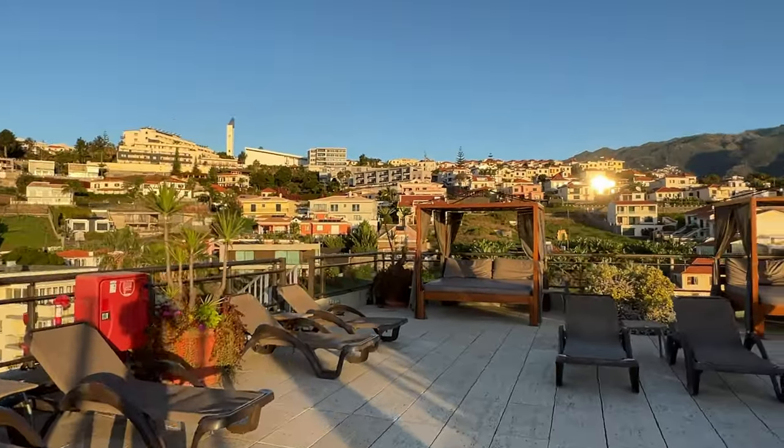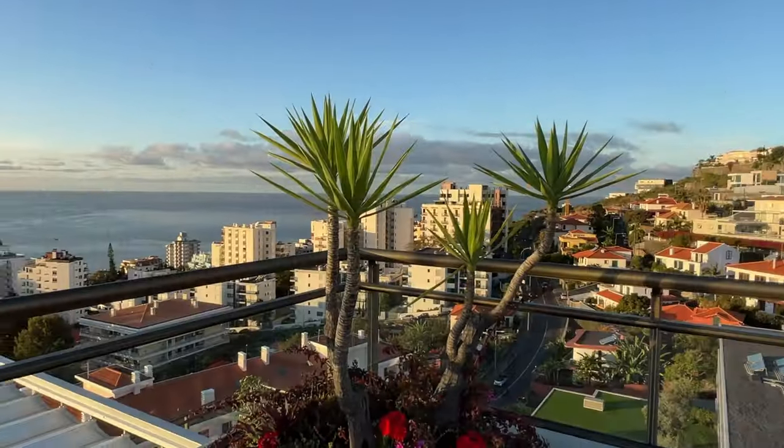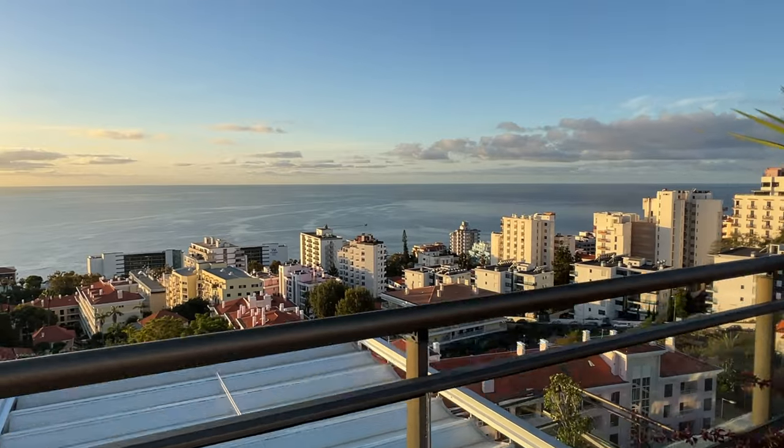Views. Mountains over there. And then sea view down there.